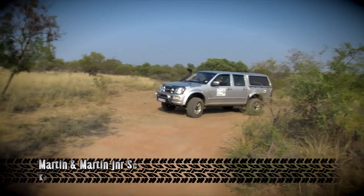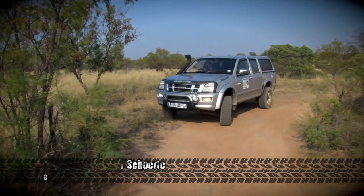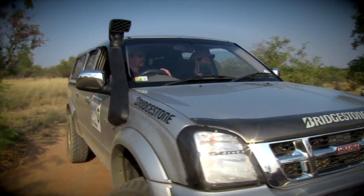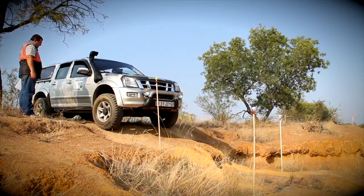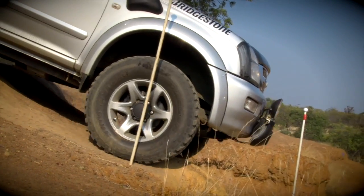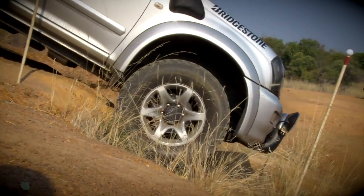This is Martin and Martin Jr. Scurry in another Isuzu KB double cab. Apparently Martin has some valuable intel on the day's action. So Martin, come on, tell us, what's going to happen the rest of the day? I've got no idea. I hope it's good. I like a challenge. Oh well, let's rather just watch the Isuzu go through the obstacle. Yep, that was about as exciting as playing fetch with a one-legged dog.